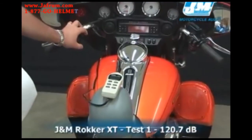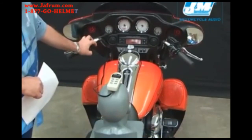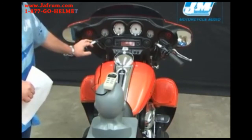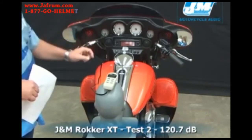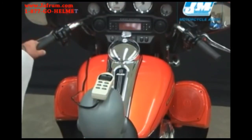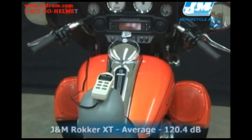The decibel reading on the first test of the J&M Rokker XTs is 120.7 decibels. Test number 2, the peak decibel reading for the J&M Rokker XT speakers, 120.7 decibels. Peak decibel output on the third test with J&M Rokkers, 119.9 decibels for a three-test average of 120.4 decibels.